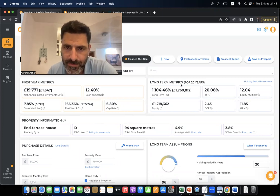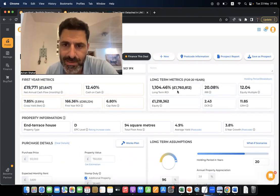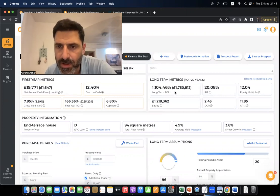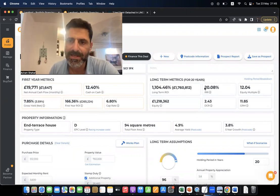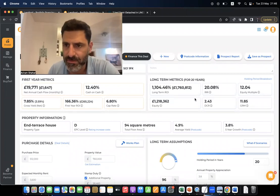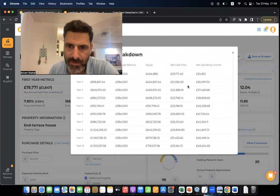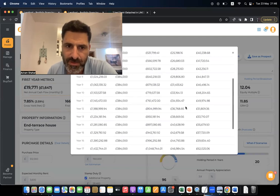And then you have the long-term metrics. Here you can see, because of the property appreciation mainly and the cash flow generation year over year, it's a very nice ROI for the long term. The IRR, the internal rate of return, takes into account also the property appreciation. Because of that, it's almost 20% every year. We have other metrics that we don't have time to speak about. And you can also click on the holding period breakdown to see the development of your equity and net cash flow over the years.